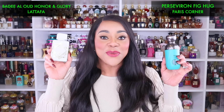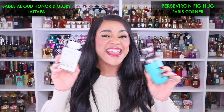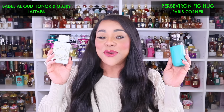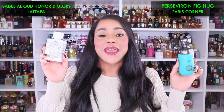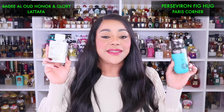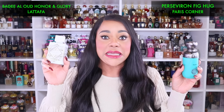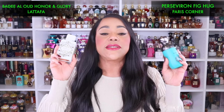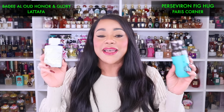So if you own both of these fragrances and you've had this one for a while and it's just been sitting and it is just perfect, and now you combine it with Fig Hug, I am very curious to know what you get from it. How do you feel about that scent? Because to me, this is not just yummy, but exquisitely beautiful. I just really couldn't believe that these two would give us such an incredible scent and so yummy. I'm telling you, you're going to smell like an exquisite dessert.